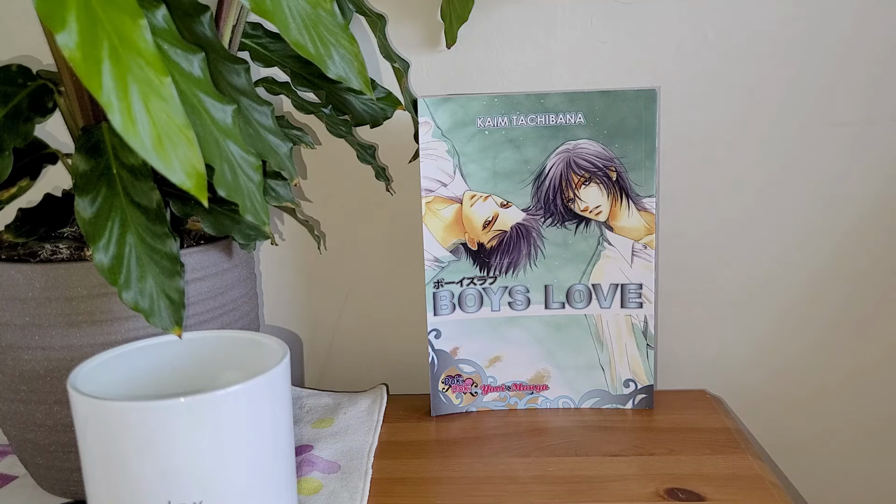When it's actually up, very often you can find Kaim Tachibana's work. You can find a Boy's Love copy, but it's German or it's French. You're not going to get an English language copy. And not one in the UK anyway, so one coming up on eBay, I was like, which is what I'm usually like when something is a rarity to come up and I see it, and even more so if I don't already have it in the collection.